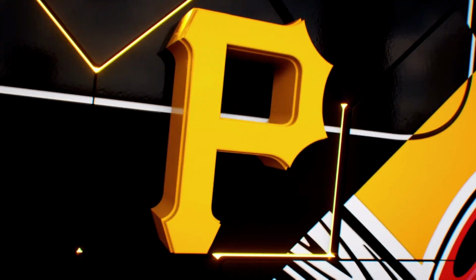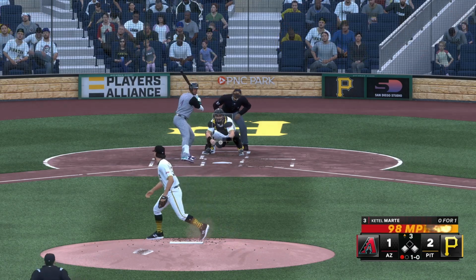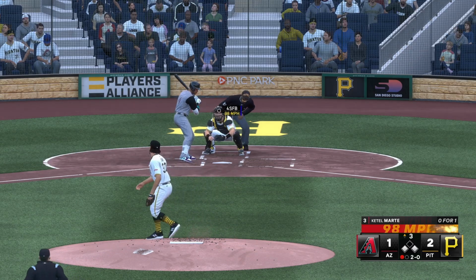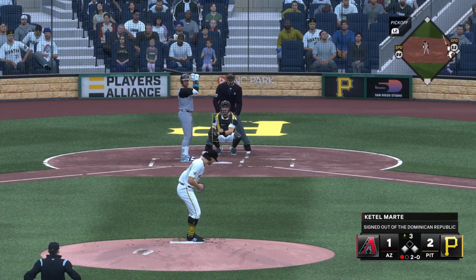Showed some really nice patience in that at bat. Worked himself into a good count. I don't know how he's able to shoot that pitch the other way and still put something on it. That pitch was inside, and he let it get really deep. So pretty incredible hands to fight it off and still get good wood on it.